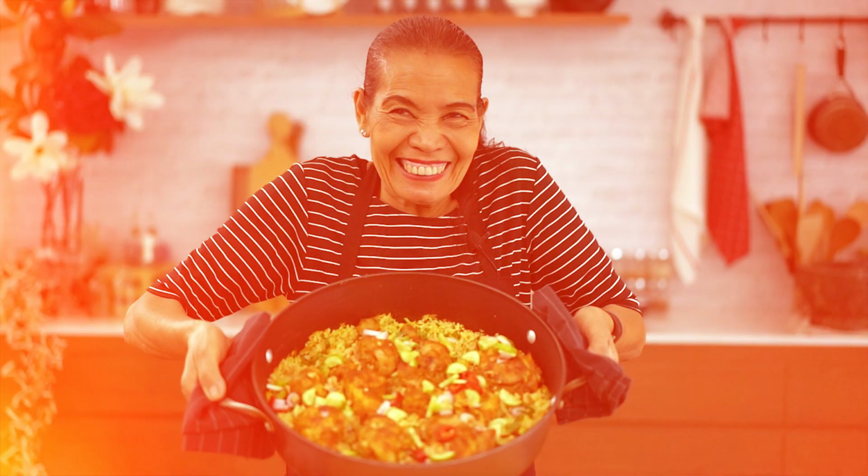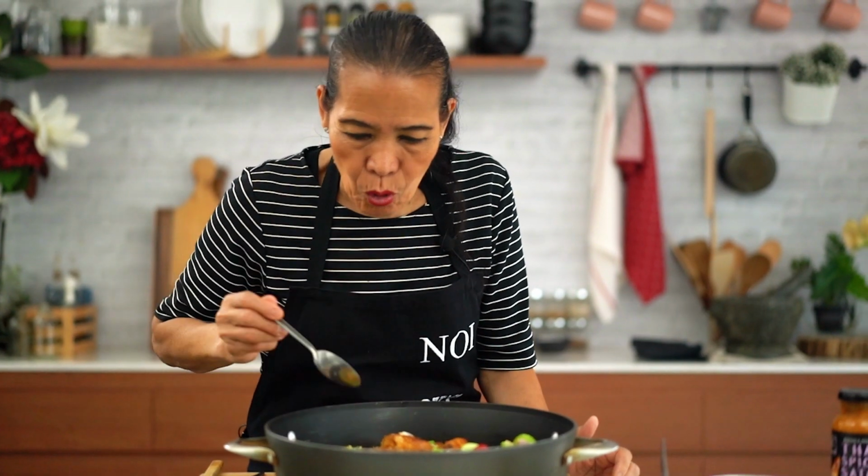Another winner from Noi. Not too hot. Oh, so good. Very tasty. Only one pan. That's why my red wine. I'll do the hard work now.